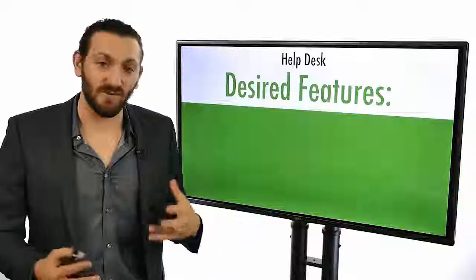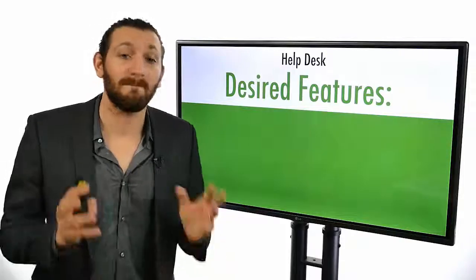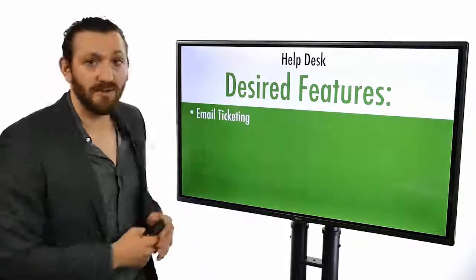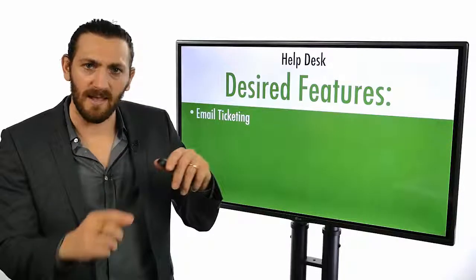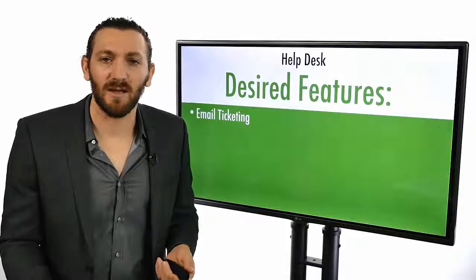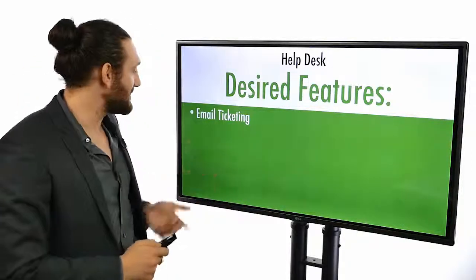Now, when we look at the desired features you want your help desk to have, which is your customer service central, where all your customer service is getting managed, you want there to be email ticketing so that each communication gets a number and a ticket is created. A ticket is a lingo word for essentially a thread. It's a thread of communication between you and that customer, and it's all documented and numbered in a ticket.